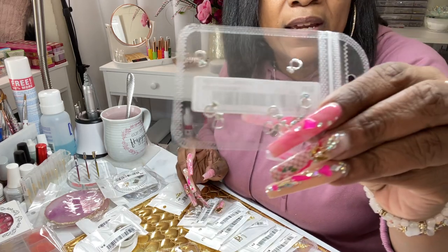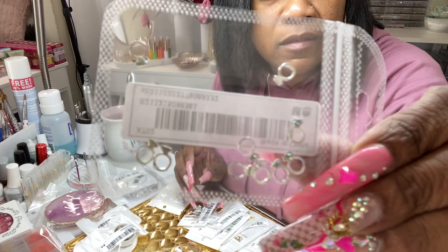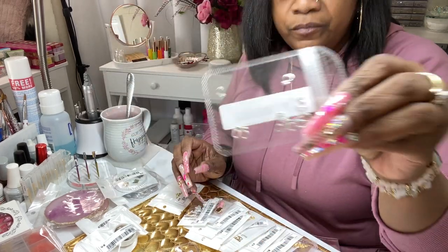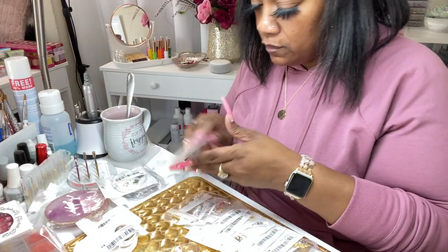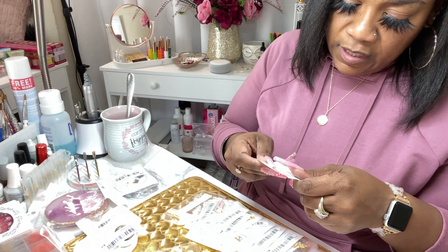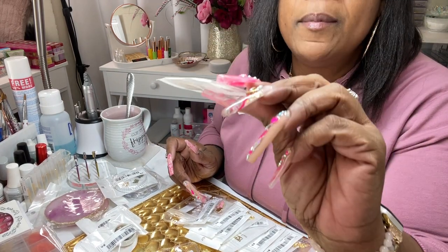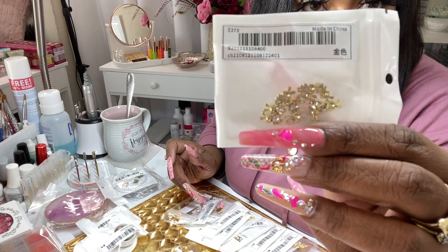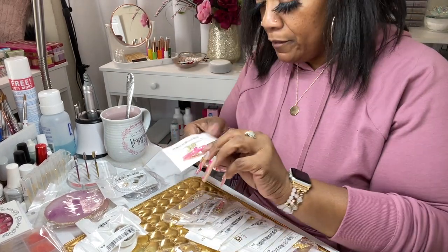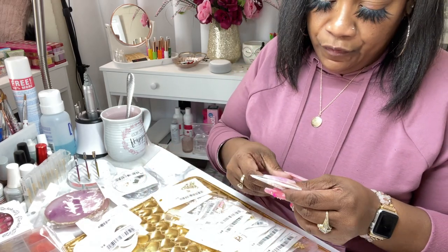Okay, so these are rings. Diamond rings with AB stones. Okay. So this is an Easter one. These are rabbits. The rabbits are gold with a clear crystal stone. Got the rabbits. Now let's keep moving.